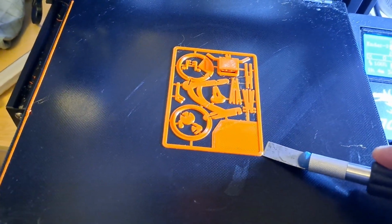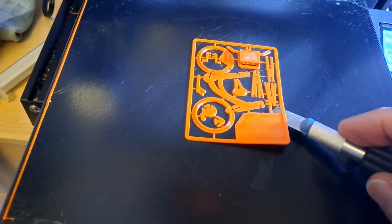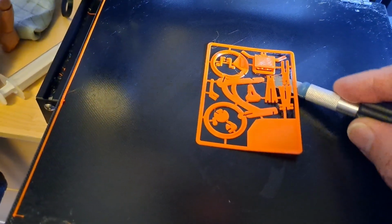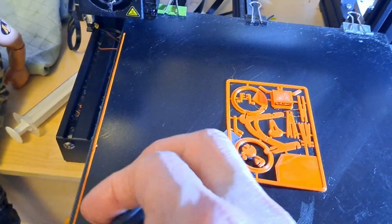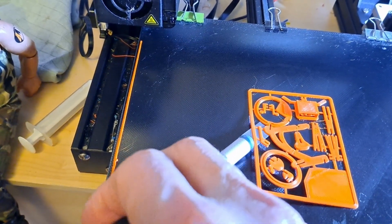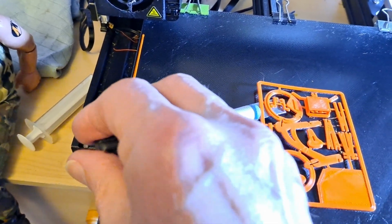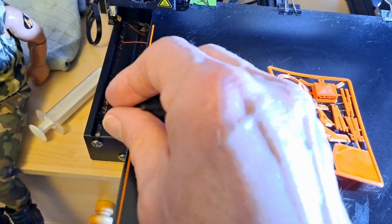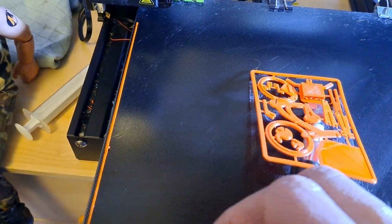Use the knife. Okay, well, we'll put this one together. That'll be the third. I think there's one more that's a bit bigger. And then that'll be it for this little session of random Thingiverse items.